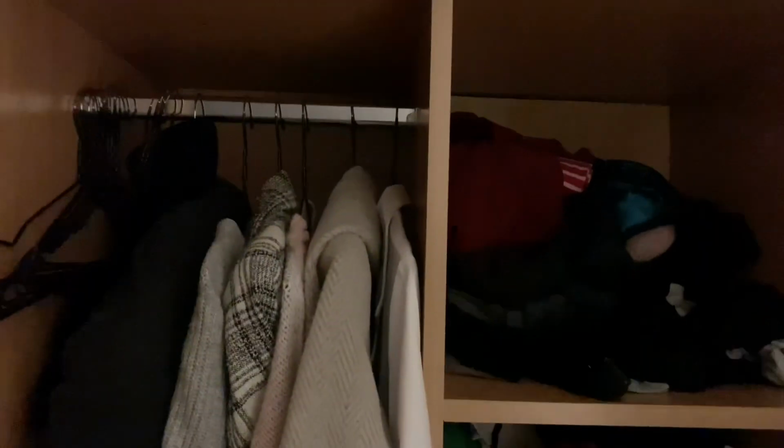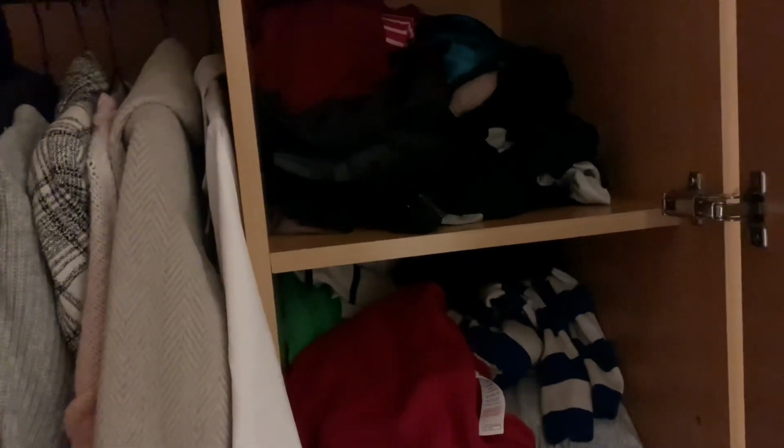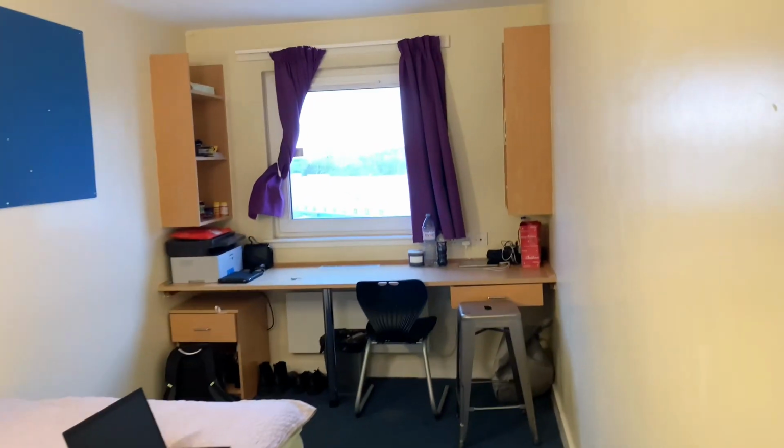Here I put my box, and that is a heating blanket, and I have my jackets hung here, and all my clothes folded down this way. It's quite big, though it depends on how you decide to arrange your stuff. Because I have my box there and down here as well, I have little space for the rest of my clothes, but it's a very big wardrobe if you arrange it your way. And then this is the bed.